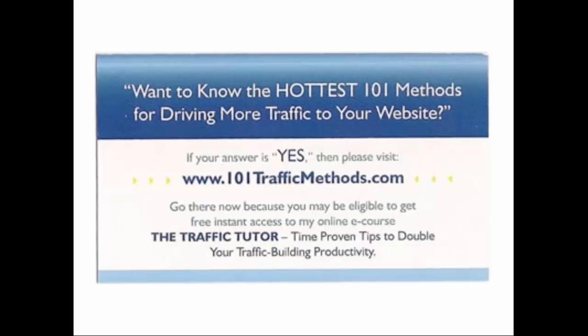And when I go to a networking event and I hand out 10 of these, at least 4 or 5 or 6 people go to my website and opt in to get access to this 101 traffic method. So you have to find something that appeals to a wide audience to rope them in and bring them to your website.